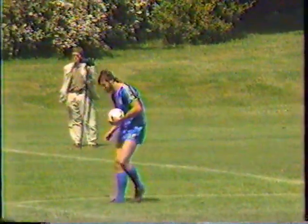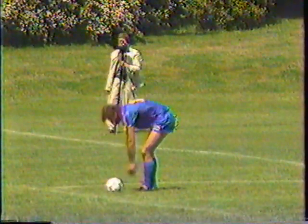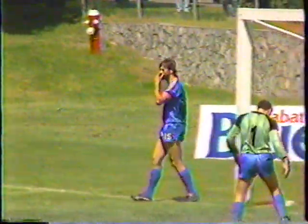11 minutes left in the first half unofficially, but there have been very few stoppages by referee Gord Rogers in this first 45 minutes of the 1988 Labatt's Province Cup Championship.